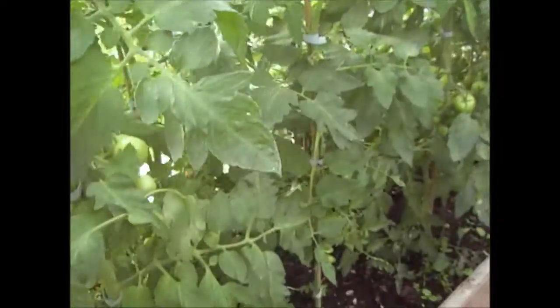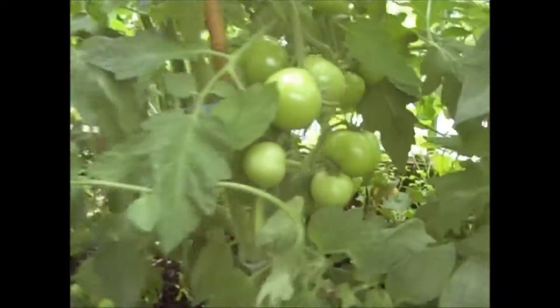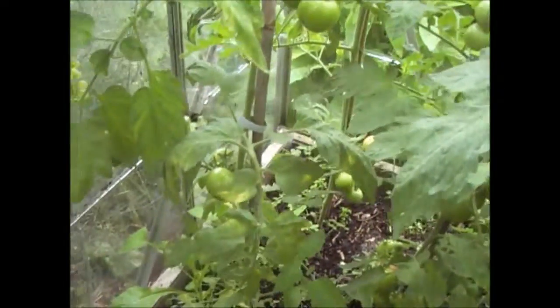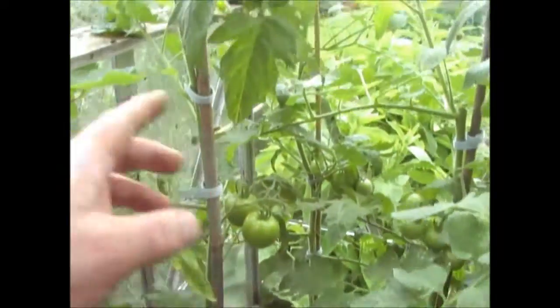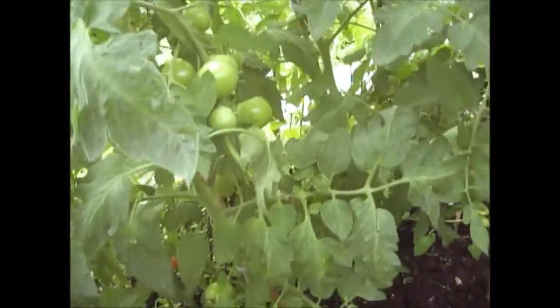The Moneymakers are pretty much as they are normally. There doesn't seem to be quite as many tomatoes as there are normally. You can see there are plenty of tomatoes on, but I typically get about 4 or 5 lots of tomatoes going up the plant, and this year I seem to be getting 3.